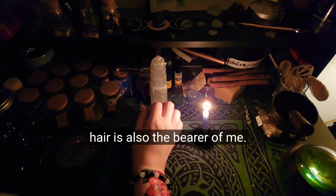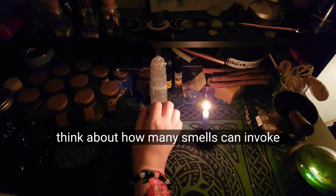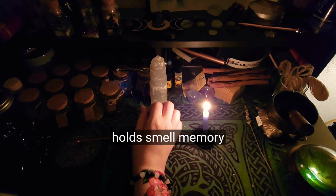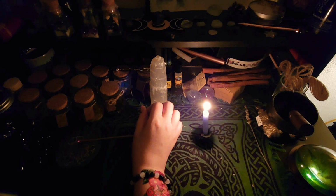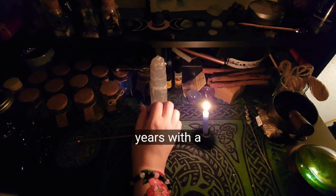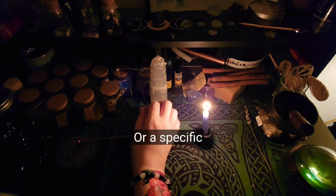Air is also the bearer of memory. Think about how many smells can invoke deep memories within you and the power that that holds. Smell memory is a memory unlike any other because it can take you back to a time and place that you've never thought of in years with a 3-second hint of a baking pie on the air or fresh cookies or a specific lilac tulip in bloom.